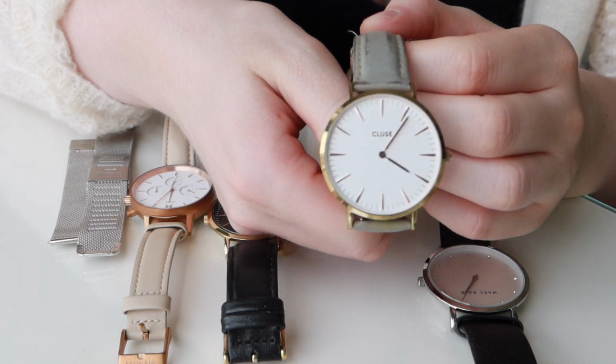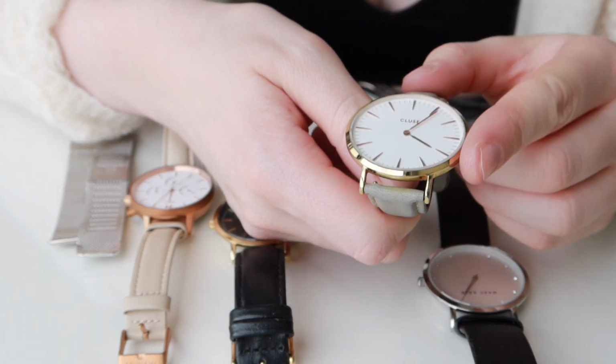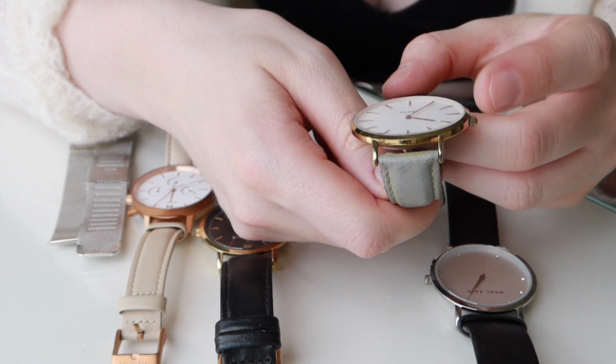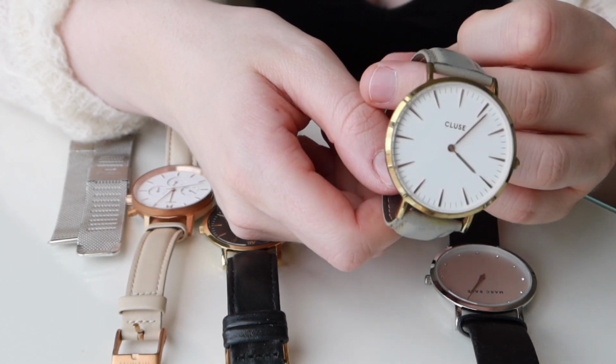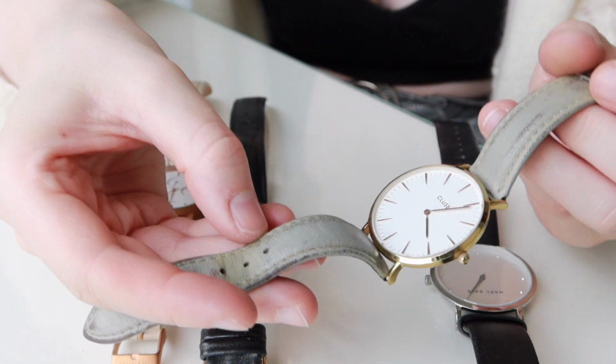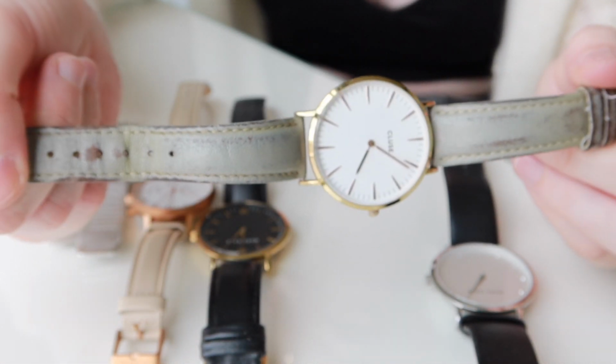This is one that I got from Clues. I really liked this one, but you can see how well worn and loved the strap is, and even the actual face itself is pretty well loved and worn, and there's even a scratch on it. But I'm thinking I might even order a new strap for it, because out of all my watches, this is probably my favorite one. It's just that I don't wear it much now because it's looking pretty tired.